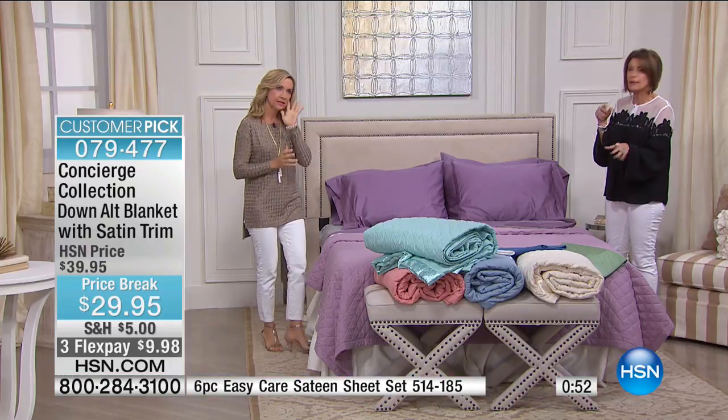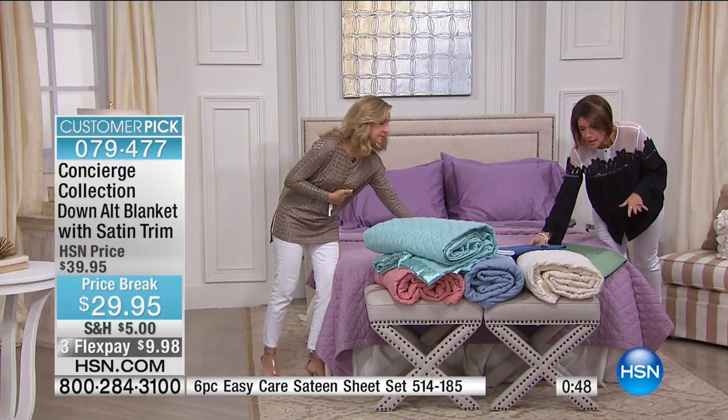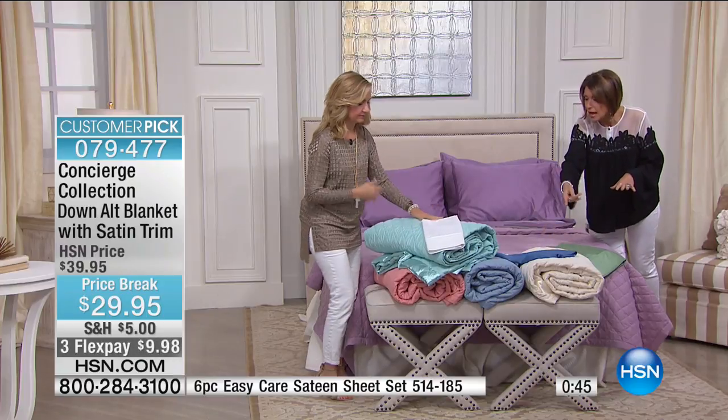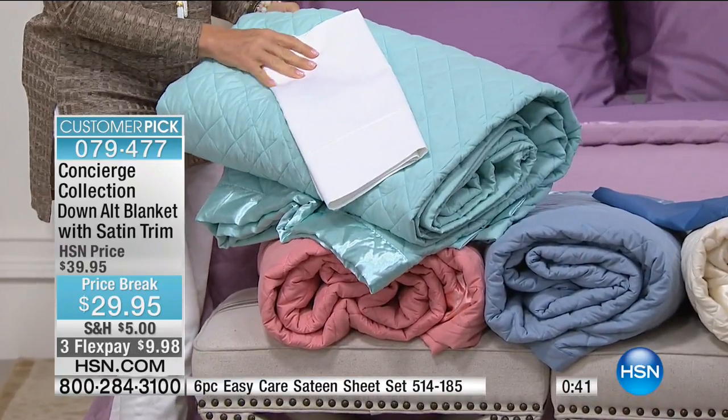Okay, we have a couple of hundred now remaining. If you want that blue in the sheets, that would work beautifully with your ivory, with the blue. Absolutely. This is that gorgeous aqua. Look at that with the white.